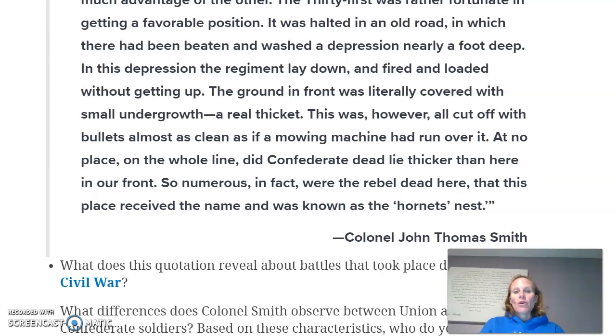Okay, so you tell me. So numerous, in fact, were the rebel dead here, and when he's talking about the rebel dead, he's talking about the Confederate Army, because they're rebels because they left the United States of America and joined the Confederate Army, because they were supporting slavery and they were supporting the South, among other things. But this war is between the North and the South.